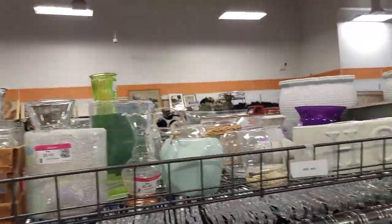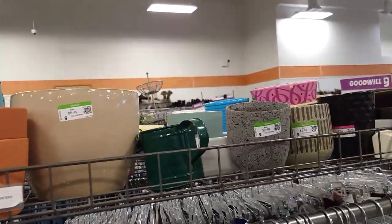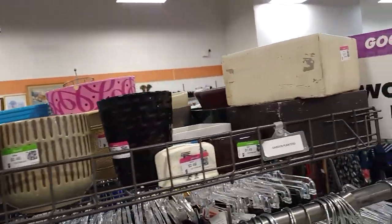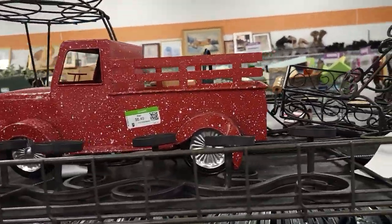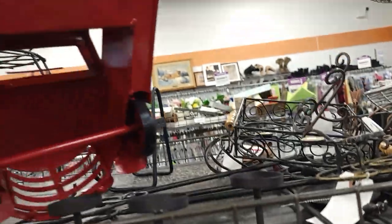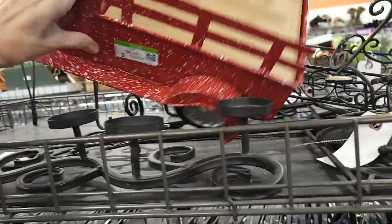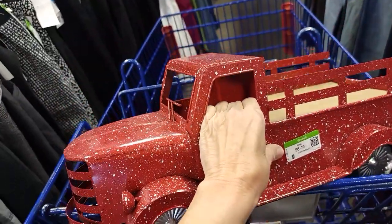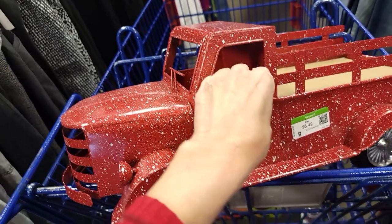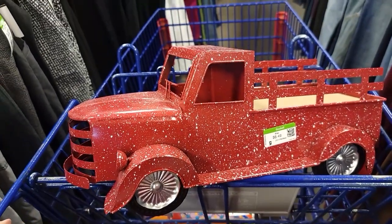Oh my goodness, I'm just not finding anything. I'm trying, I'm looking, there's just nothing here. See if there's anything in their little metal section. I do like this little pickup truck. I don't know, what would you do with him? Put a plant in the back? He does kind of go along with the theme of those scooter planters that I got. So I think I'm going to pick him up for $6.50.